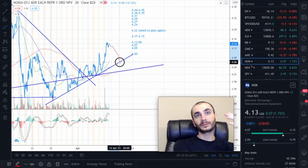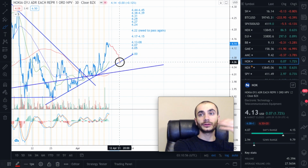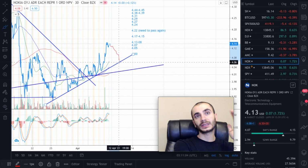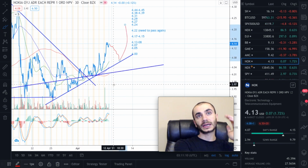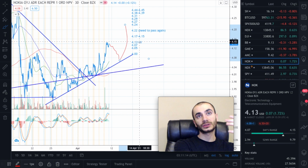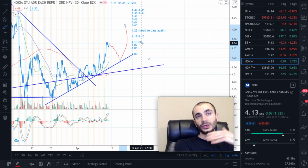If it does that, hopefully it takes longer, because the longer it takes, the higher the low will be. But if it does it quickly, you could see $4.04. I'm anticipating it will take its time, reaching 4.06, 4.07, and then bouncing back up to the upside. In the meantime, if it does start trickling down, you had resistance at 4.13 to 4.08, but those levels could then act as support.